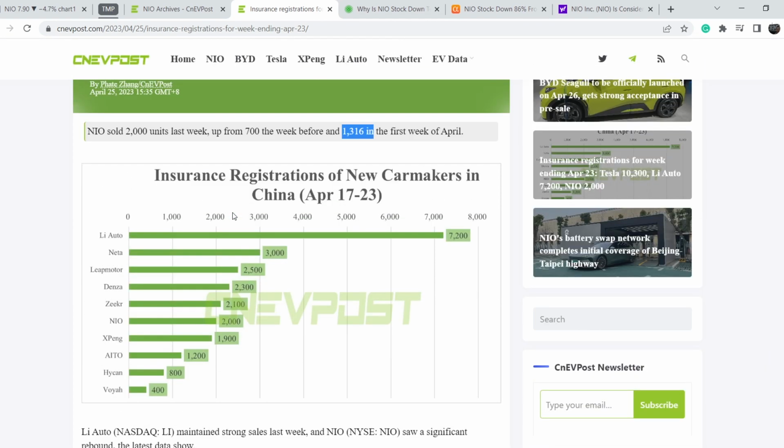And definitely it is a good movement to the upside from 700, but in general we know that this company should double their sales this year, and they are still on the path to achieve this goal, according to William Li, the CEO of this company. And if it is a reality, we have to see in upcoming months more than 23,000 vehicle sales and deliveries. And this means each and every week we have to see more than 6 or even more than 7,000 vehicles.